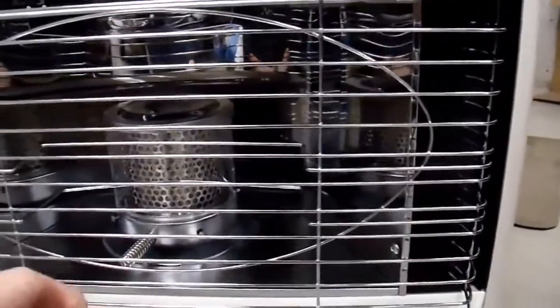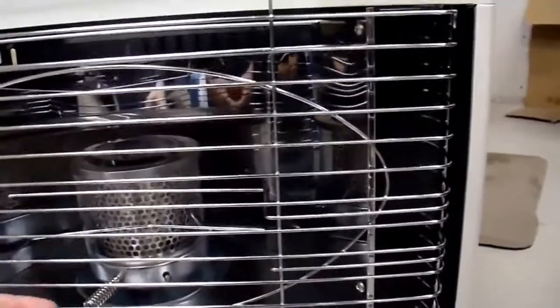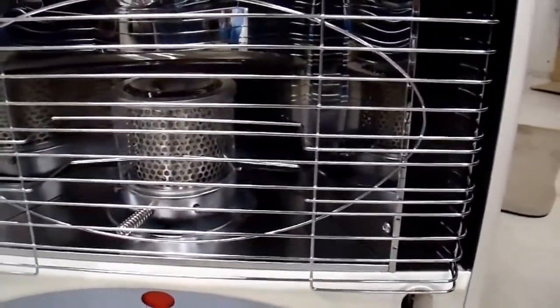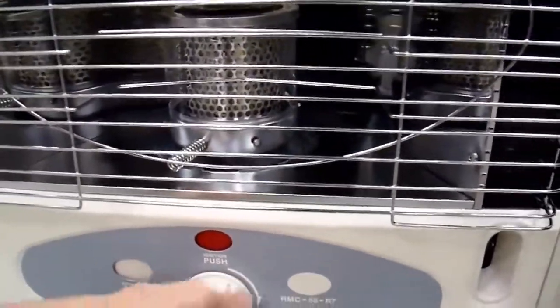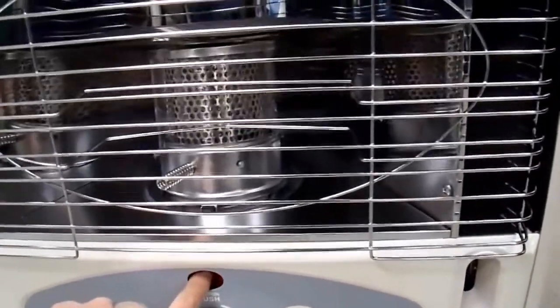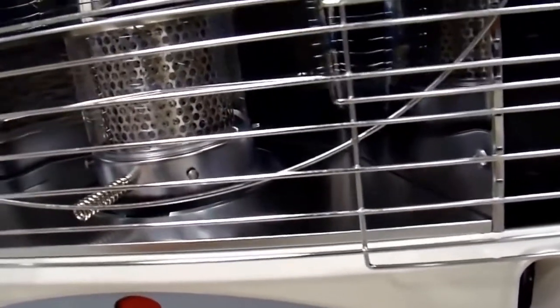I could just reach in here, open the door of course, lift up the burner and light it with a match, but instead I'm just going to use the igniter like you're supposed to. So crank the wick up all the way, and let's see if it works. And it's not lighting. Try again.